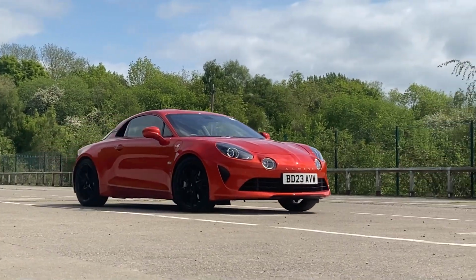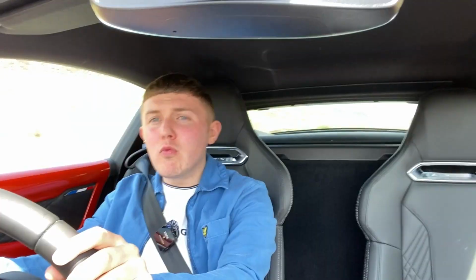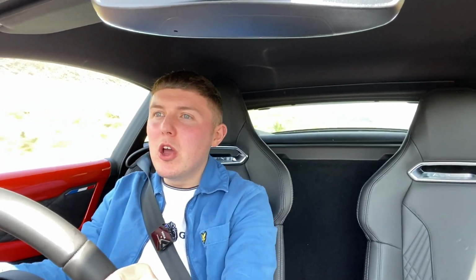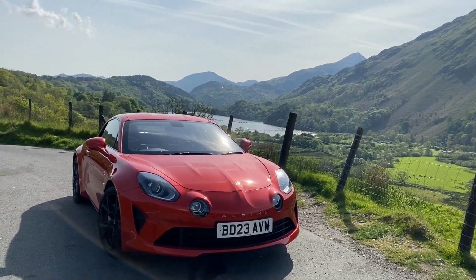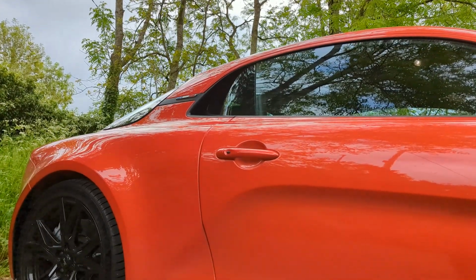For me, the Alpine A110 feels almost like a car that gets a bit looked over. You don't really see many out on the roads. Yes, obviously, it's a high-end vehicle, with prices starting at £50,000. It's not really your average day-to-day car. But you often see other higher end cars out on the road. It's very rare to see an Alpine. I just think, why not?